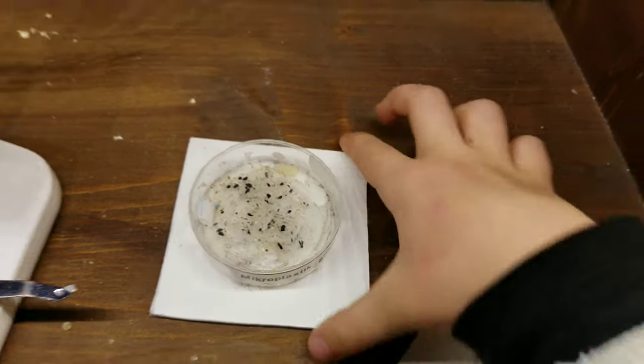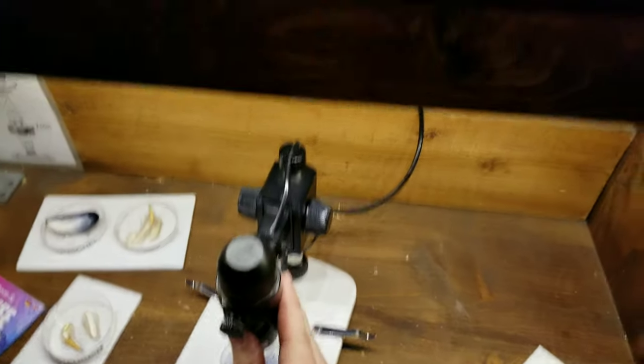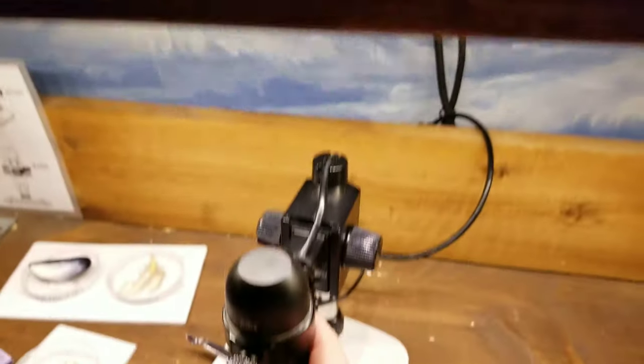Ooh, look at the details. Wow. Let's look at the microplastics. Okay, putting them on. Zooming in. Is that what that was? Microplastics? Yep. What is that? Okay, that zoomed in. It just looks kind of like junk. This looks like a crab's leg. That's what it looks like under the microscope.